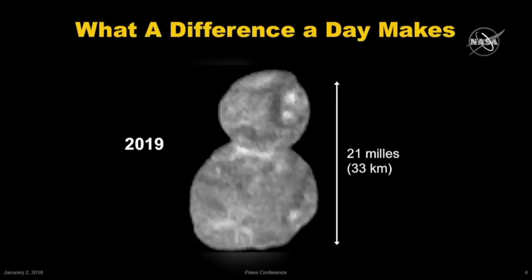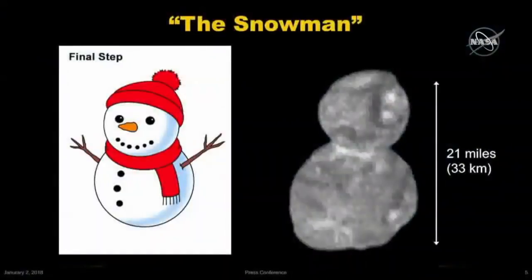Just like with Pluto, we could not be happier. What you're seeing is the first contact binary ever explored by spacecraft. It's two completely separate objects that are now joined together, and you're going to hear a lot more about that from Jeff Moore in just a little bit. But let me say, that bowling pin is gone. It's a snowman, if it's anything at all.